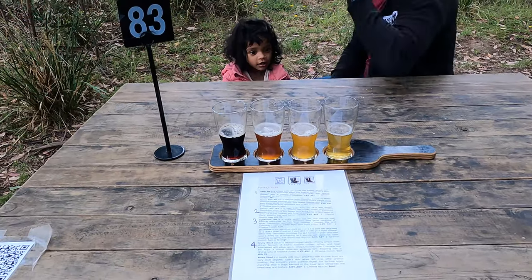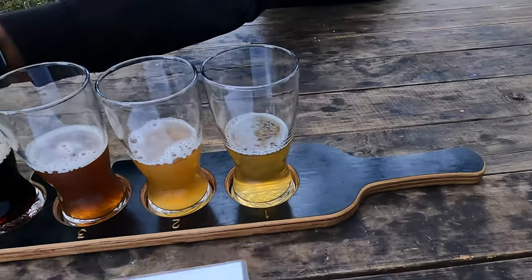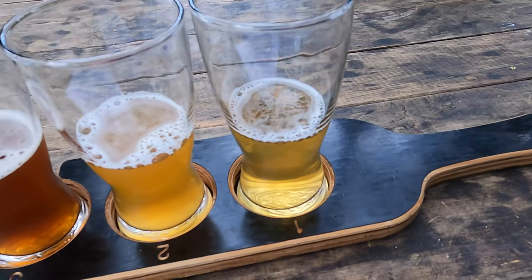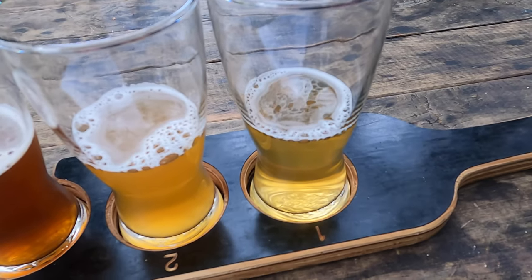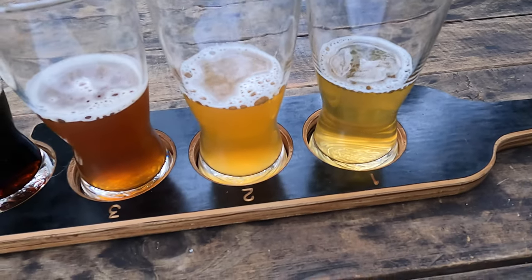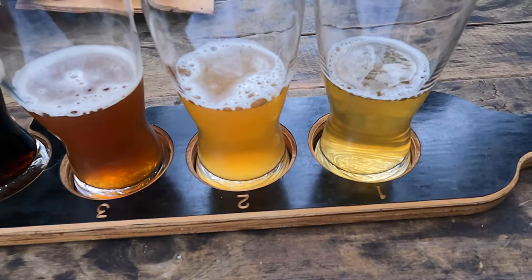So we got the beer platters, and the first one is a farm ale, which is a unique pale ale made with barley, wheat, oats and hops from a Tasmanian farm. And the second one is Cloudy Bay, a hazy Indian pale.